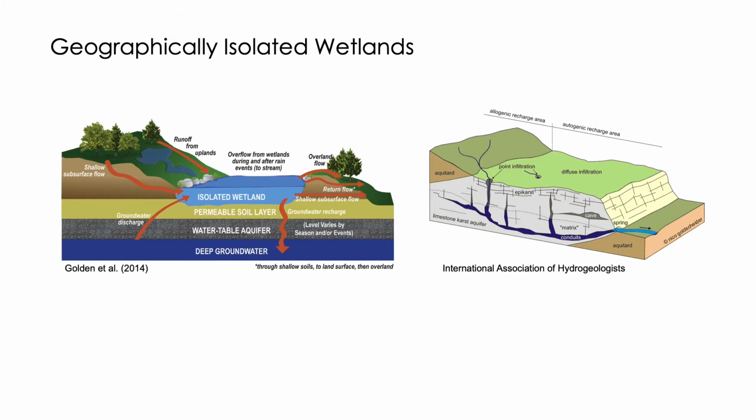GIWs are common in regions with karst geology, including parts of Georgia. In a karst landscape, sections of bedrock have dissolved, creating fractures, caves, and sinkholes. These areas typically have plentiful groundwater resources, but are also vulnerable to groundwater contamination due to the direct connections between surface water and groundwater in fractured bedrock.